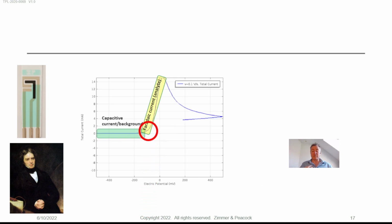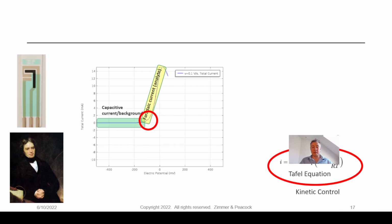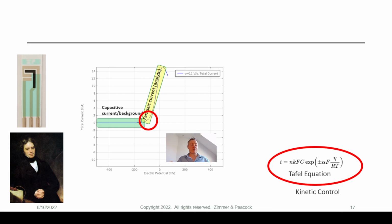Now there's more regions in this Faradaic region. There are sub-regions, and the first sub-region here is what we call almost kinetic control. So what's happening in kinetic control is we're just starting to apply voltage, and the voltage is causing a current to flow, and that current is really dictated by something called the Tafel equation, and we're under kinetic control. What it means is the current is exponentially proportional to the voltage. So theoretically, you could just keep increasing the voltage, and the current would just keep on going up.